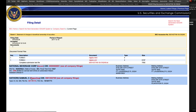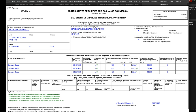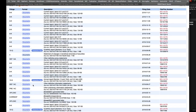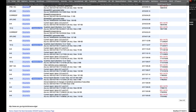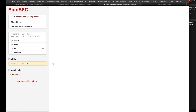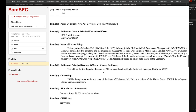All right, and then you can see, this is an actual person and they disposed, gifted 900 shares, gifted. Okay, so this guy sold as a gift. I don't know why the price is so high, but let's keep going. Then you can look for 13s. I don't see any. I don't know why, because I saw one here. Oh, I'm wrong. I did not. So basically, no one's been really buying this, at least not a significant amount of this in quite a long time.